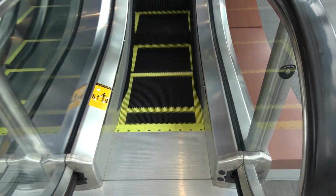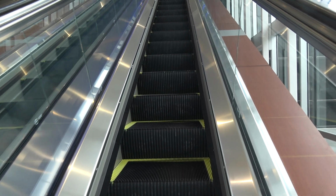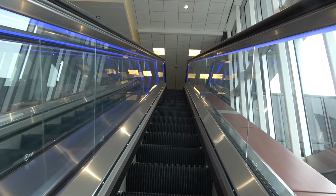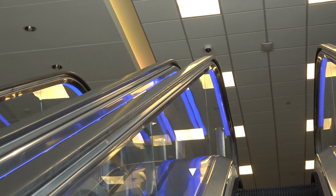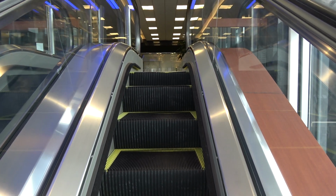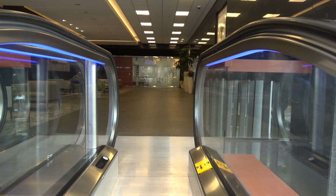So we're probably gonna take a ride on this. So let's go. This is the brand new ThyssenKrupp escalator. Look at that. Brand new LED lights. Look at that up there. That is just amazing. I think they put it on like a week, literally right after I came, which was last week.